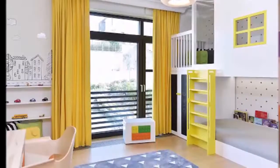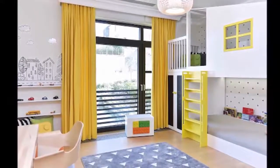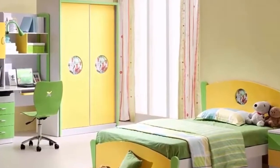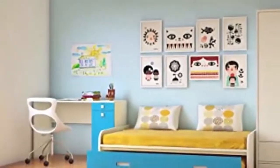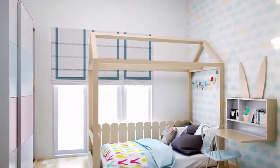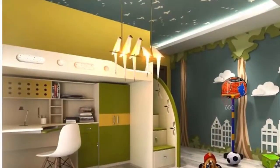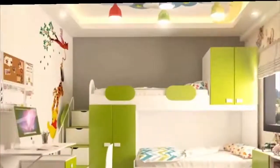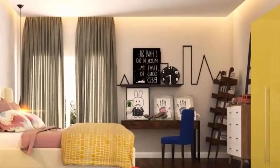If you have more than one kid and have space constraints, it becomes tough to ensure the room is up to their liking, reflects their character, and is comfortable at the same time. That's why often parents struggle with how to start the process. Here are some kids' bedroom design ideas that you can apply.